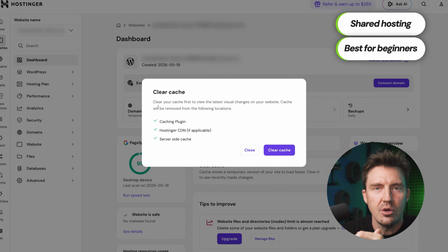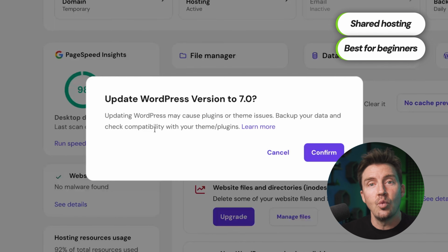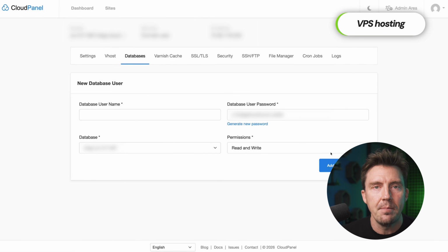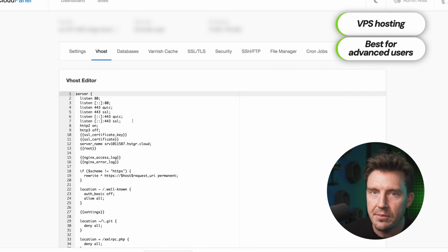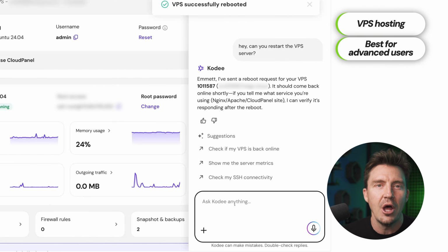So here's a rule. If your website is small or you're just getting started, grab the best shared hosting from Hostinger. It's cheap and really easy to get the hang of. But then when your site grows, upgrade to the best VPS hosting, Hostinger VPS, without needing to move anywhere, and it'll be a breeze with the help of Cody.